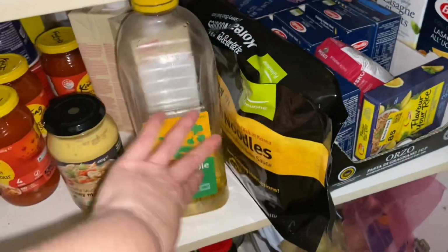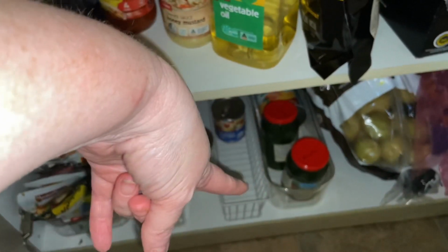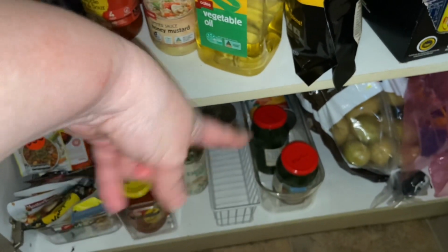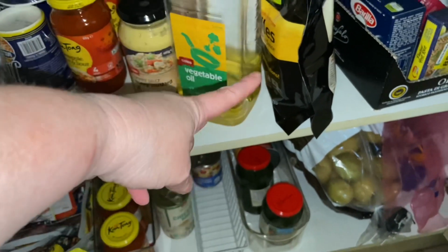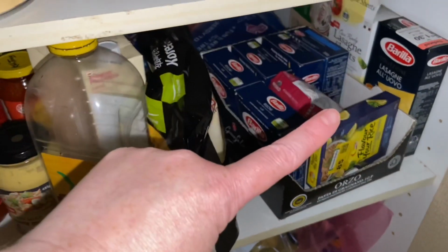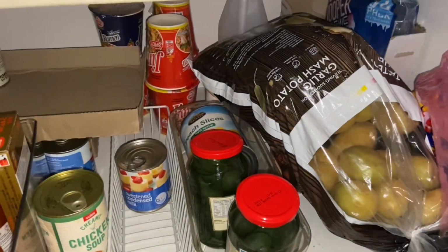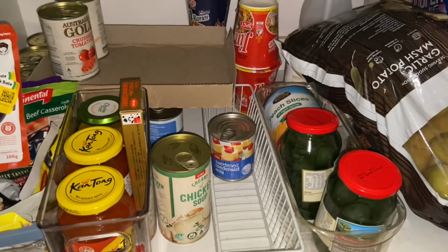I really want to make this Korean noodles, so I think we need to get some mushrooms because we don't have any, and that will help bulk that up, as well as the frozen corn. We're fine for pasta and lasagna sheets. We have some super duper packs back there, so we're fine. We're fine for potatoes right now. More noodles. There's the gherkins.